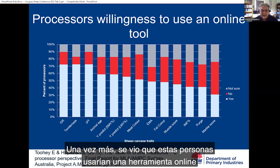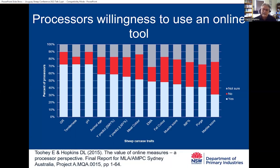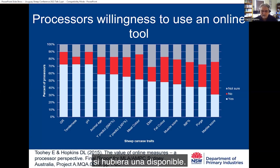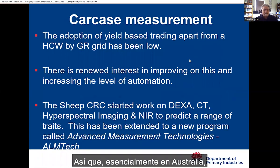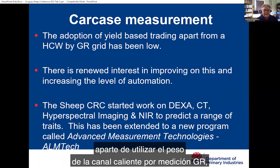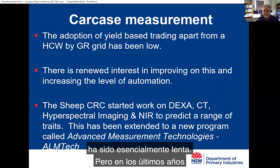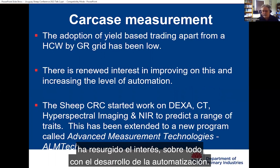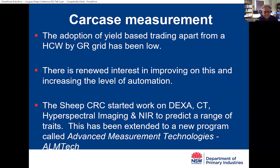pH, animal age. Again, the yield ones started to show up here, that they would actually use an online tool to predict lean meat yield if you had a tool to do that. So, in essence, in Australia, really the adoption of what we call yield-based trading, apart from using hot carcass weight and GR, has been low. But there has been renewed interest in this in the last few years, particularly with the development of automation.